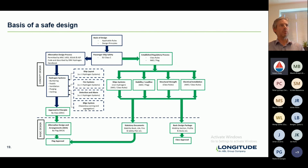However, with the hydrogen systems, we needed to get approval in principle for those first. In terms of the systems that we're looking at, it was the bunkering, the supply, the ventilation, purging, and the inerting. And then also the systems which interface with those, such as fire detection, alarm, and build system, and so on. If all goes well, they'll be granted approval in principle, and then we will move on to engagement with UK flag within the basic design phase. So that's an overview of the process that we've developed and worked with.